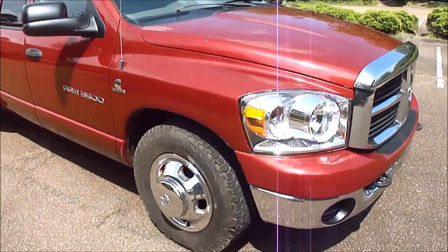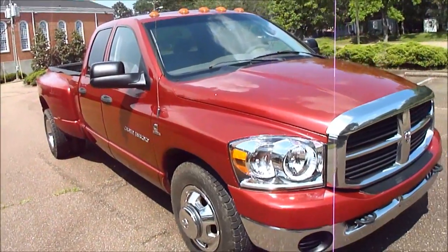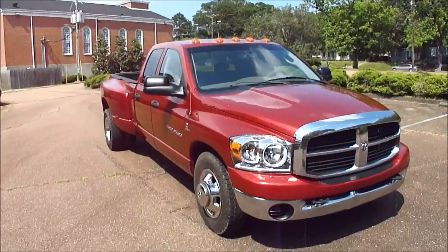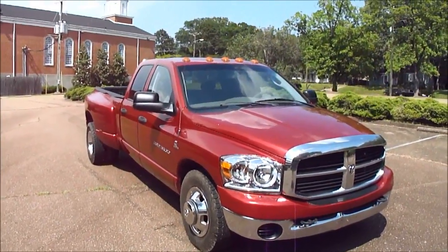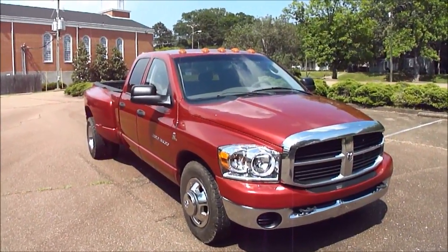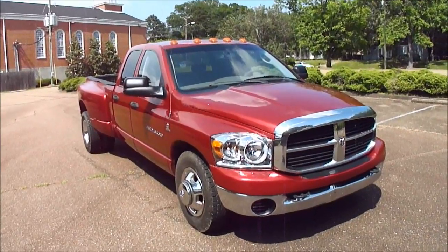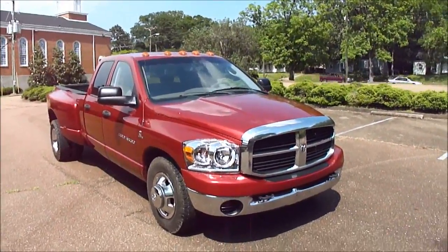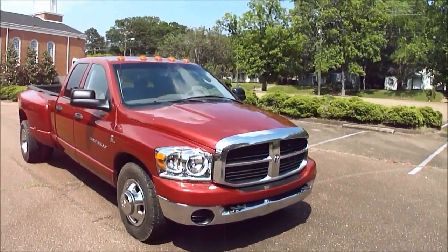They got good tread on them. As you can see, not a brand new truck, but a nice truck, and we're going to sell it. I'm going to list this the first time, at least, no reserve, and hopefully I'll get a good bidder and not a deadbeat or a bogus bidder, which we get about 3 out of 4 times.